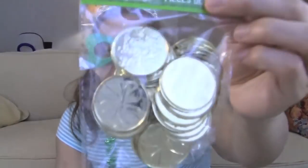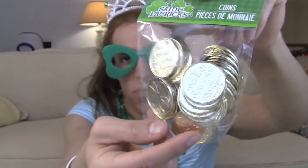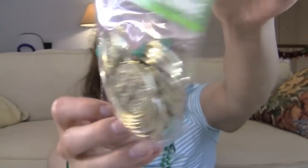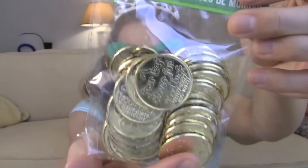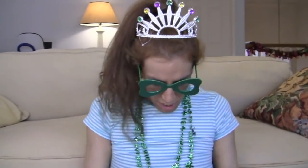Okay, and then I got these St. Patrick's Day coins, because you gotta have the coins, right? So the leprechauns can find the coins. So I got these gold coins here. It says four leaf clover for good luck. Okay. I wish these were real gold coins. I'd be like, I'm rich. No, I'm kidding. If only these were real gold coins. But they're not. But they're cute though. They're fun. Getting in the festive mood.